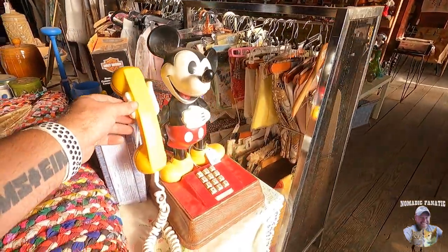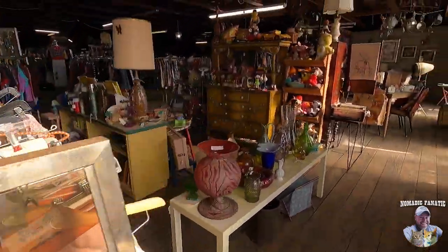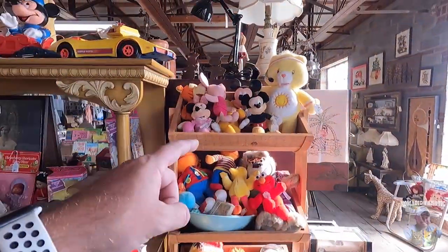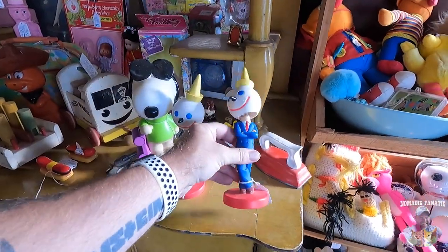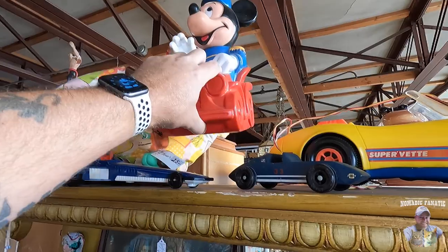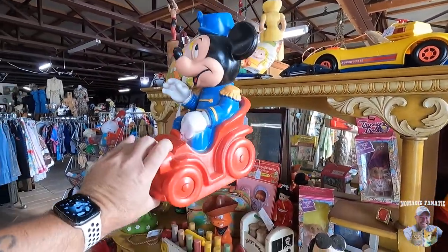Mickey Mouse phone that I already have, 32. It's actually a good price. I think I paid 45 for that particular one. Oh my gosh, I already see more Mickey stuff. Couple Mickeys in here. Not interested in those. Little jack-in-the-box bobbleheads. But guys, this is what caught my eye here. Oh boy! Wow. That is cool.